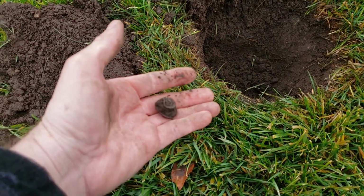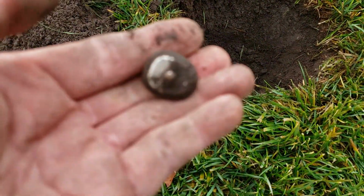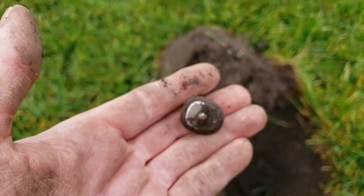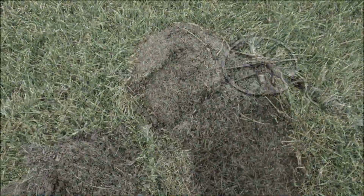Camera won't focus. What's up with you? Huh. Okay, I'll have to check into that. There it goes. It's focusing, kinda. Is it dirty? Anyway, here we go.